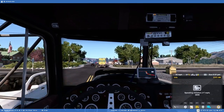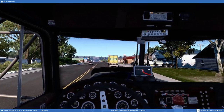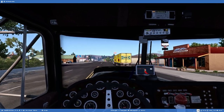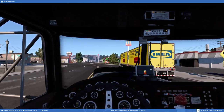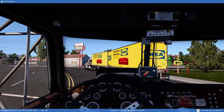Ugh, there goes those frames again. Jeez. Oh man, we got hit with speeding. Where are we at? I don't want to say we were... Well, I guess we were going, what, 35 or 40? And it's 30, is it? That sucks.